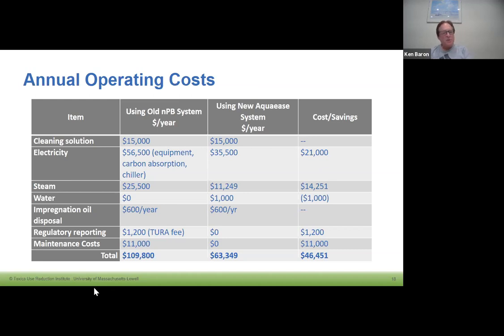The steam on the old MPP system, we were spending $25,500 a year, and we went down to $11,000 on the new system. The water, we didn't use in the old system, but we're paying $1,000 a year on the new system. The impregnation oil that we have to dispose of is a wash, because that hasn't changed. We don't have to report anything like we did with the MPP. We had to report to TURA, and it would cost us $1,200 a year. That was a fee every single year. And the maintenance costs on the old system, because we were always replacing components, cost $11,000 a year, and we're not really spending anything on the new system. So our grand total cost savings was $46,451.